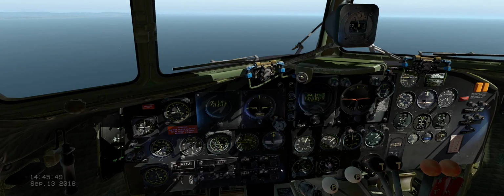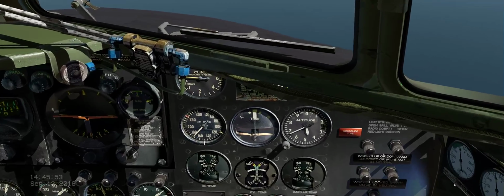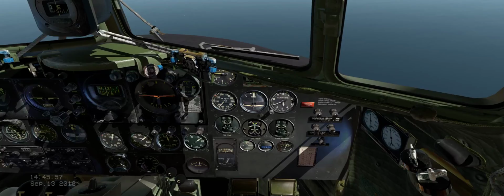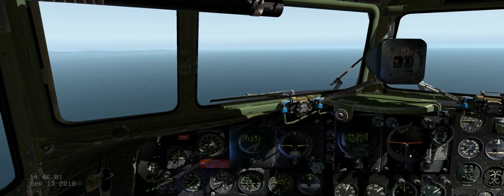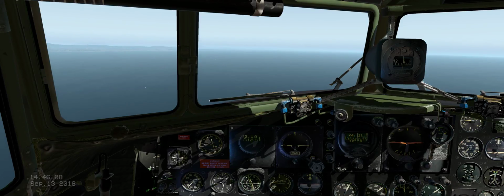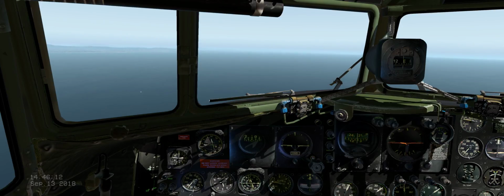Alright, slow climb. Go ahead and close our cowl flaps. They already were. So I don't like the mouse scroll doing zoom, and I wish I could disable that in X-Plane. Just don't care for it very much. It always causes me problems.